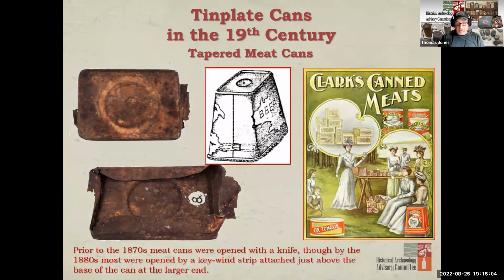The tapered meat can was developed in the mid-1870s, which comprised a rectangular top and a bottom, as well as a key wind strip on the side to easily open the can and dump out all of that yummy goodness. Key wind strips were common on other cans after this time, including fish and sardine cans and eventually coffee cans.